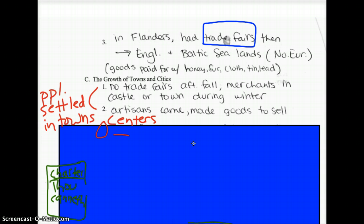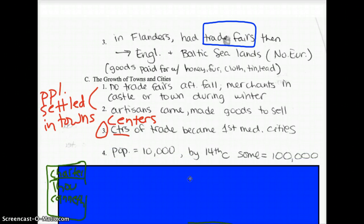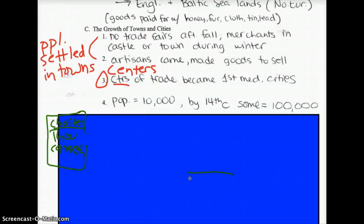And then number two is a fact about the artisans. People are starting to settle here, and this led to the centers of trade becoming the first medieval cities, because people were attracted to the centers of trade, and they settled there. That is how it all happened, and for number four I just gave you the population range for some towns.